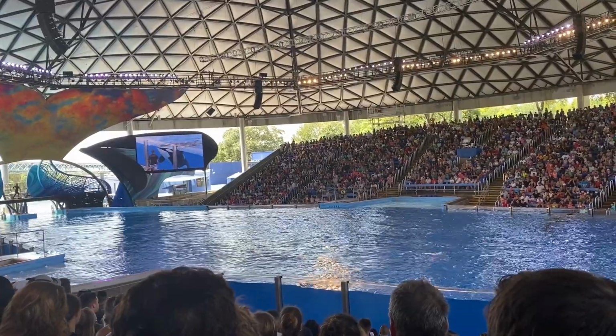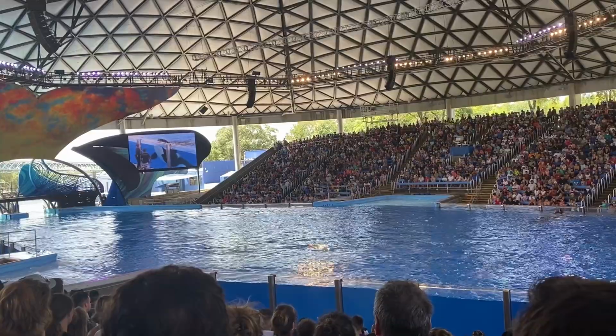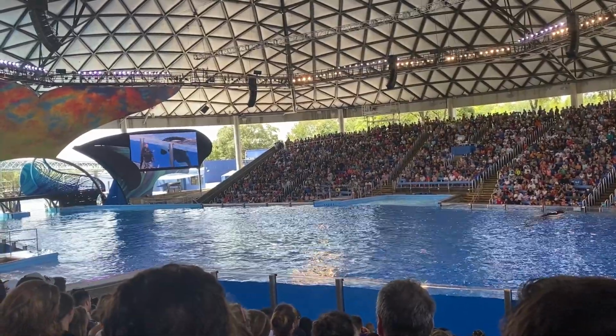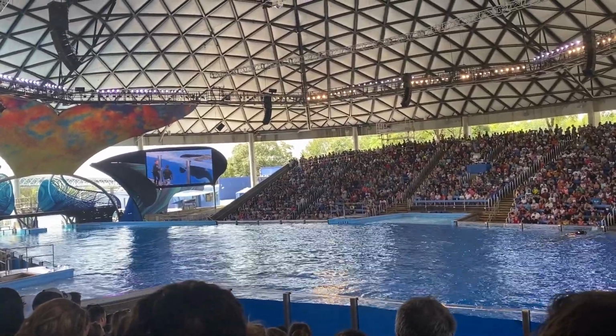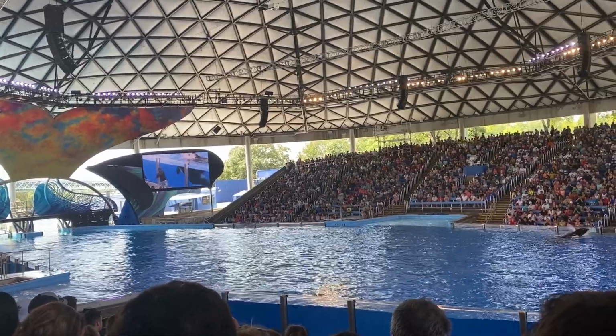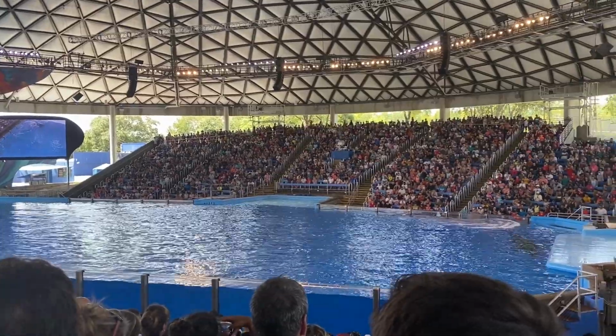Excellent job. Now, sound waves do travel 4.5 times faster underwater than up in the air. So these whales will tap different body parts on the surface of the water to communicate. You remember that second hand signal? Two hands up, go ahead and throw it. Excellent job, John. So Takara is going to be demonstrating a behavior called a breach.